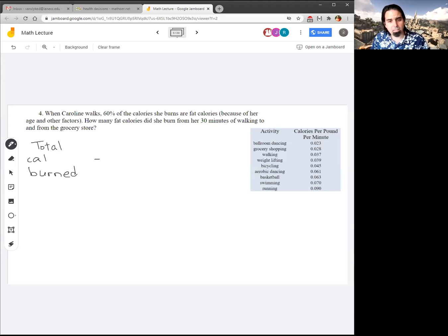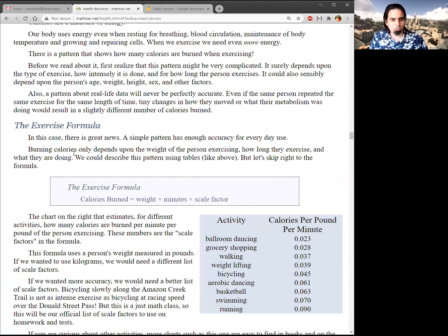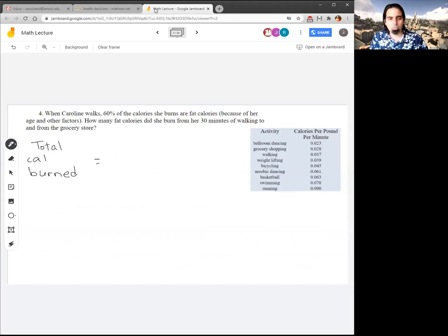We need her weight, which means we have to go back here and go down to the amount for her, 120 pounds. So we'll plug that in. I think the 30 minutes is both going to and from, not each way. So maybe the answer key is going to disagree and I'm doing this a bad way, but I think that's what the problem is asking.